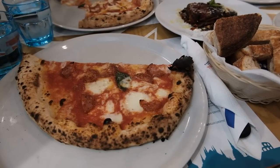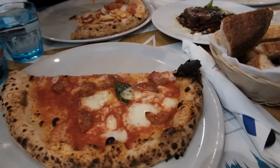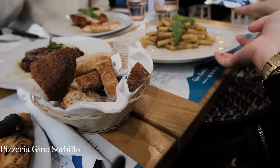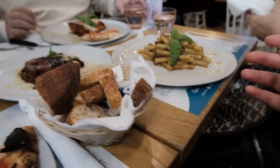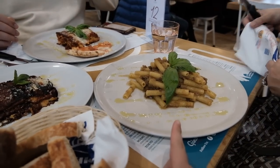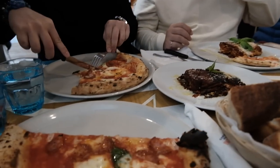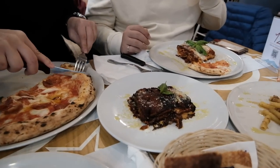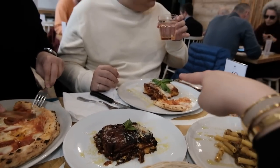Hi guys, we're having lunch here at Gino Sorbillo. So, si mommy got the Genovese. I got the pizza with daddy. It's called Diabola. Tapos meron kaming eggplant parmigiano. Dylan got the lasagna.